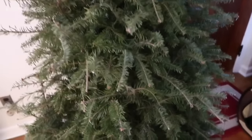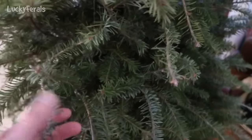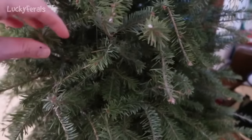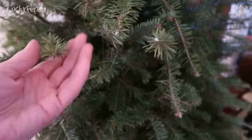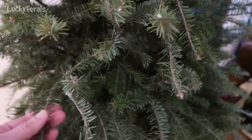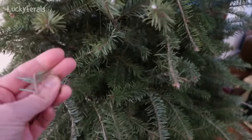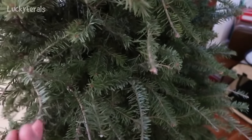So here's what happens when you don't water a tree. It turns into like a cactus. It is so dry right now and all of these needles are really prickly. Now I understand why they call them needles, because when they dry out, they do get sharp. And the branches are really brittle. Do you see how brittle this is? It is super brittle and I've never had a tree get to this state.